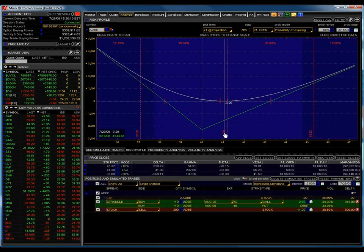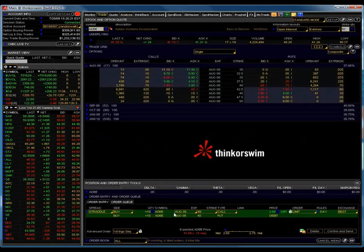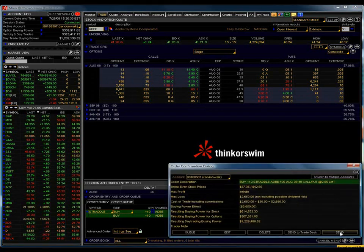We're just going to go ahead and enter the order to sell 300 shares of stock after we get filled on our straddle here. We're going to try to enter it in at the mid price just to see if we can get it, and we'll go ahead and enter that.